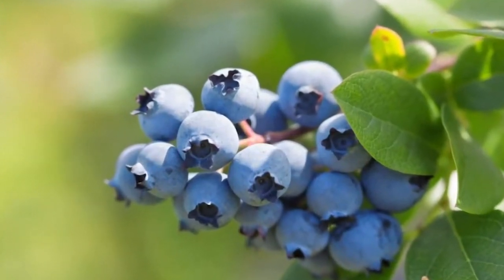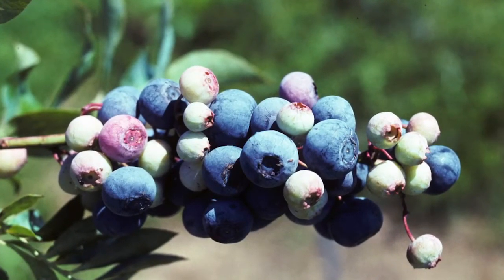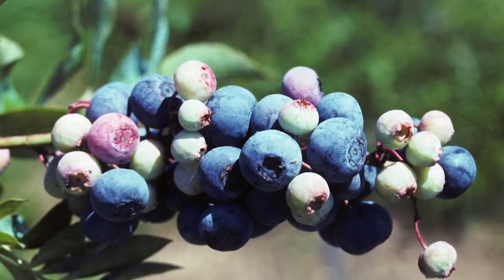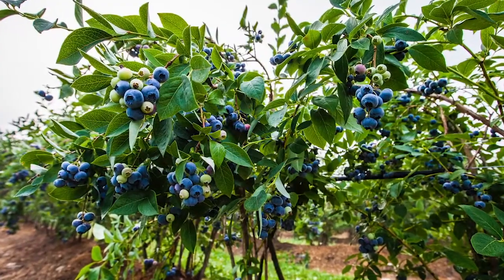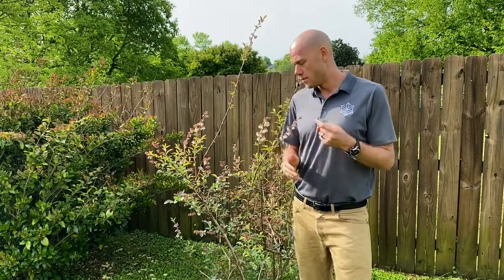There are other blueberries for the northern, cooler climates. You don't want those. You really want the heat tolerant ones. And there's a lot of varieties out there. I know our garden center stocks several varieties of southern rabbit-eye blueberries. But they do get large.